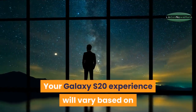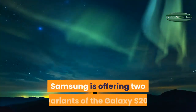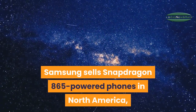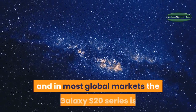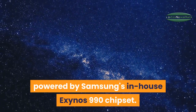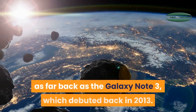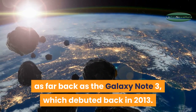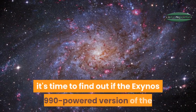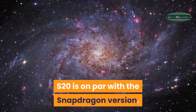Your Galaxy S20 experience will vary based on where you've bought the phone. Like previous generations, Samsung is offering two variants of the Galaxy S20. Samsung sells Snapdragon 865 powered phones in North America, and in most global markets the Galaxy S20 series is powered by Samsung's in-house Exynos 990 chipset. This isn't new, Samsung has been dual-sourcing chipsets going as far back as the Galaxy Note 3, which debuted back in 2013. With two distinct variants of the Galaxy S20 up for sale, it's time to find out if the Exynos 990-powered version of the S20 is on par with the Snapdragon version.